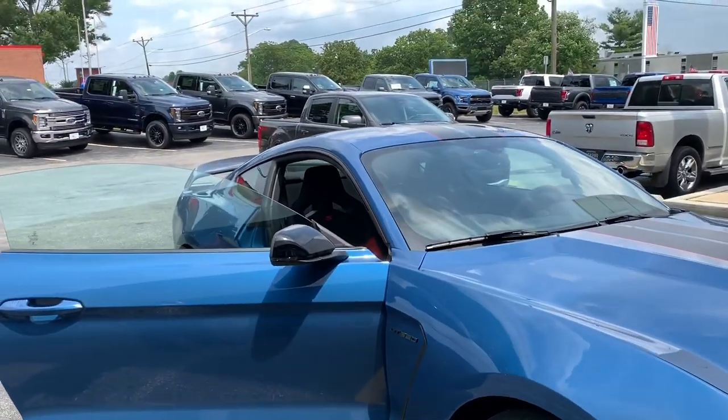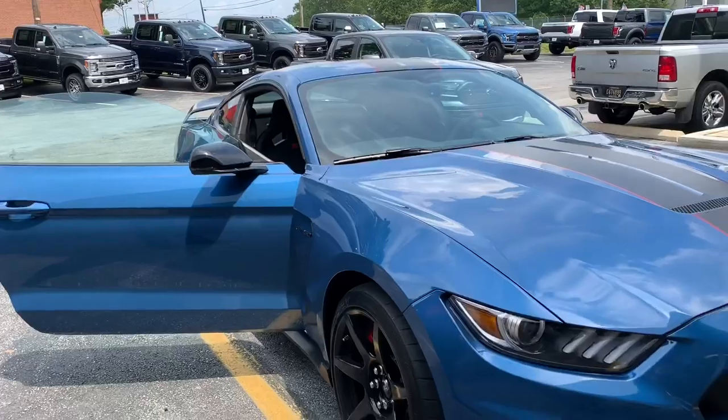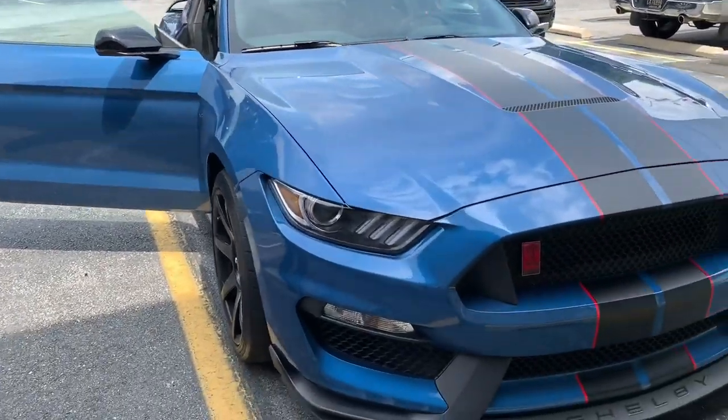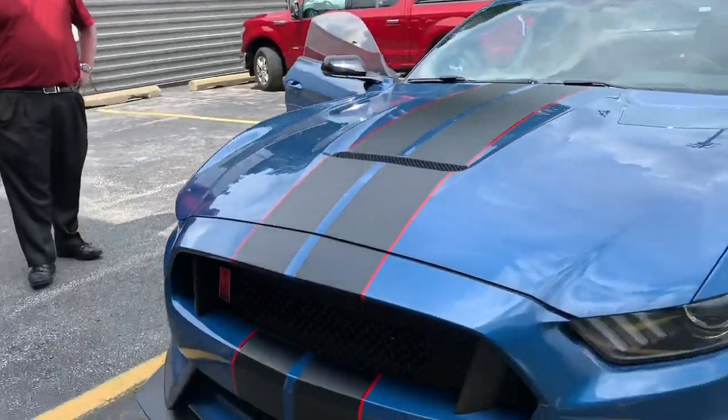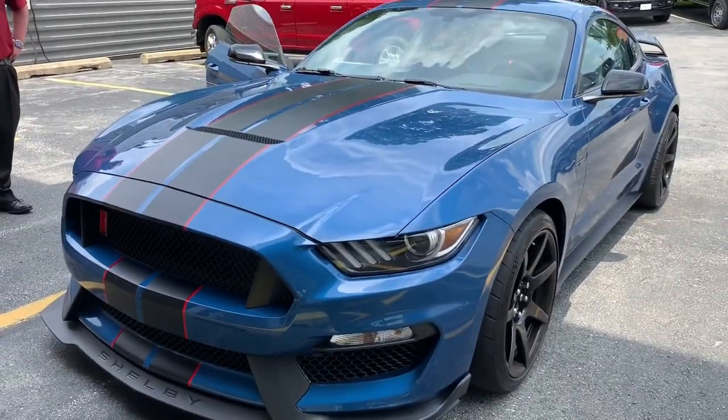People, hey, you know, it's America. Everybody wants to be different. I can't even complain. This looks good, too. How do you like this one? Do you think they're going to come and stick eventually? I mean, that's probably why I haven't ordered a GT500 myself.